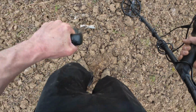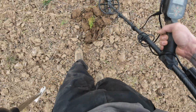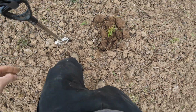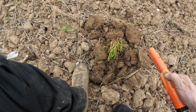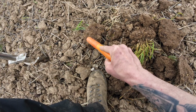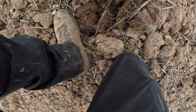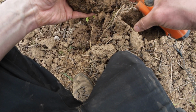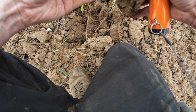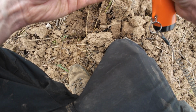$25, $24. Nice signal. Not too far away from that hammered. I hope for some more. I sort of found a little patch at the back there of lead. I kept hitting lead, so I just kept in that little area. It paid off because it happened to be a hammered on the side of the field there. So yeah, lead is a good sign. Lead means there's been workings going.